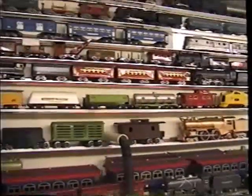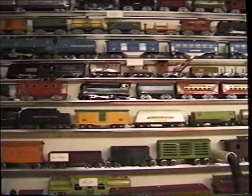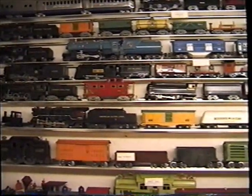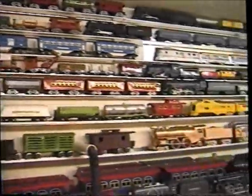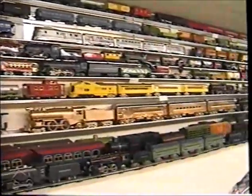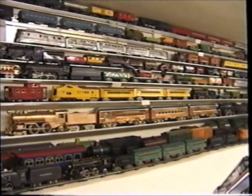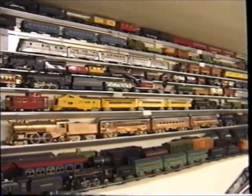We can start on this west wall over here. What you see on this wall is primarily pre-war trains. There are different manufacturers represented. I call my collection eclectic because it's things that I pick out that I like, and that's my personal taste. You will find American Flyer, Lionel, Ives, Marx, and even a Hoge.